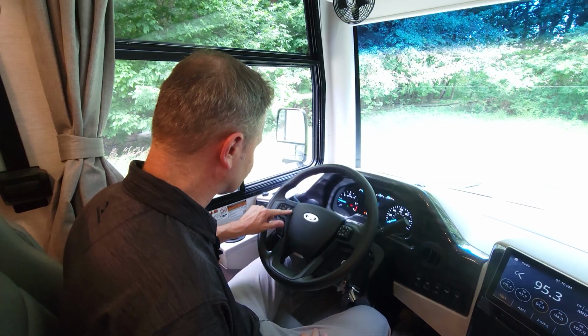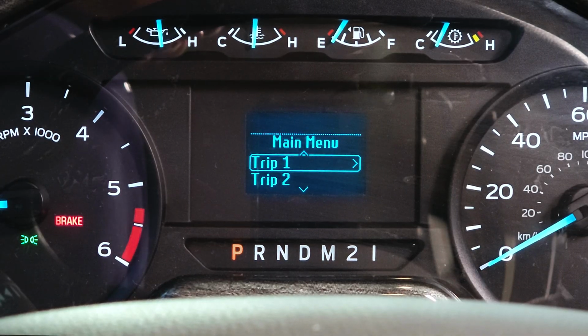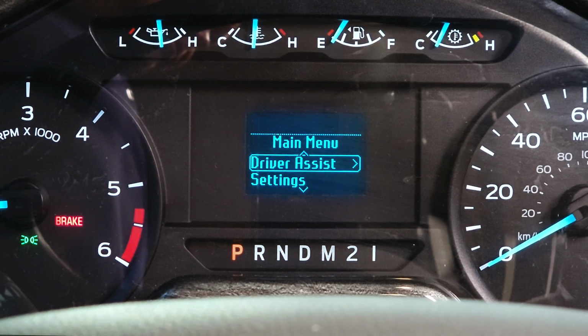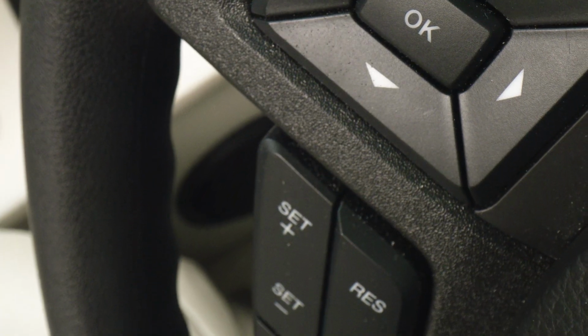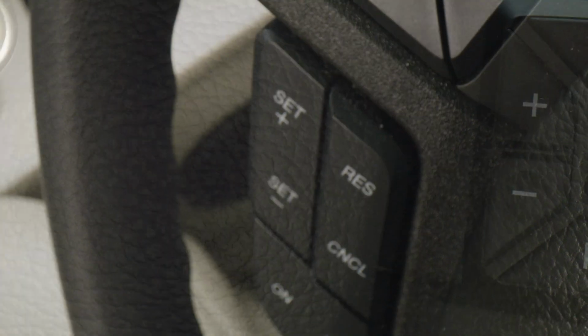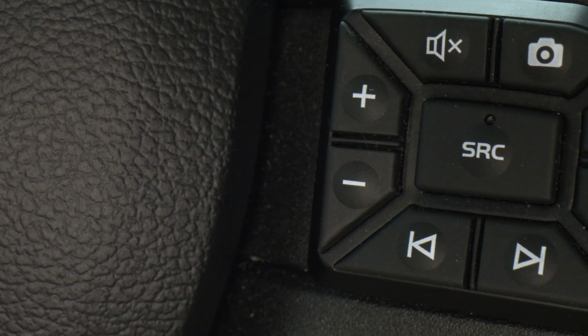Walking through our steering wheel controls, the top button here on the left is going to give you trip meters, maintenance reminders, things like battery voltage, how many hours are on the engine, all of the settings you need to keep an eye on your Outlaw. Down below, cruise control buttons. Over here, buttons for your infotainment center. You can use the source button to pull up any source you need on your radio.